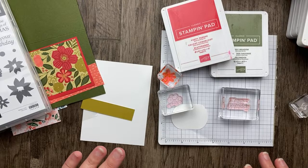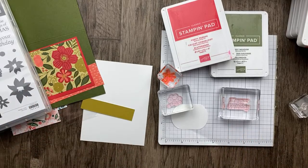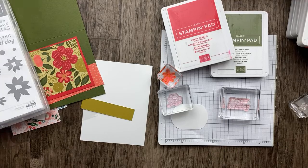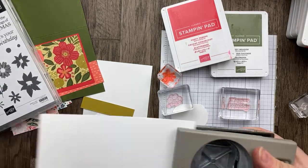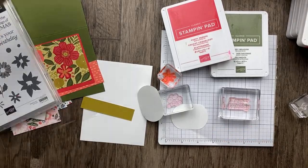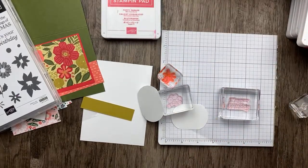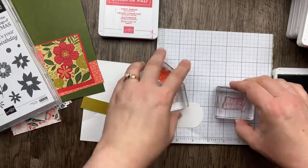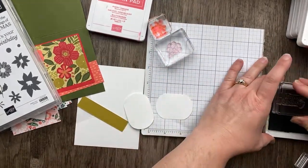I think I'm going to use, well, there were more votes for the Poppy, but you know what? Let's just try it both ways, and then we can see what we like when it's stamped. So I'm just going to punch another oval really quick. You know what I'm talking about. Okay, so let's try the Mossy first, because honestly, that was my inclination. I usually go with the dark color.